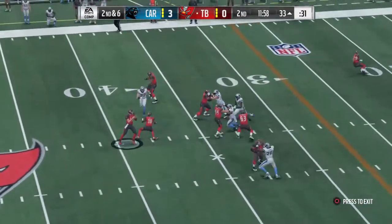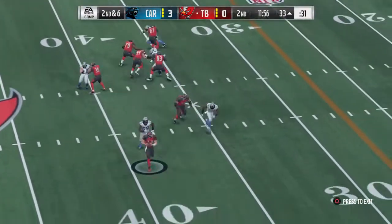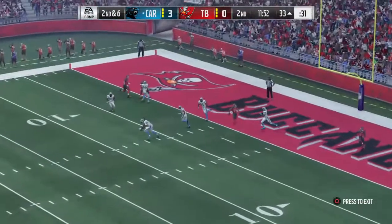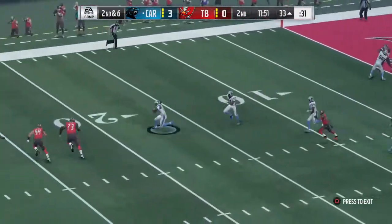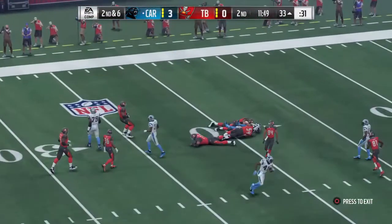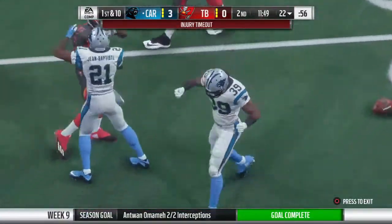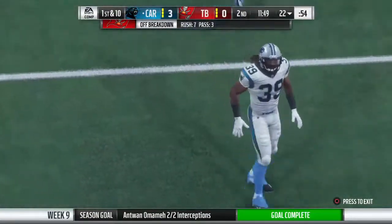On play action, they'll throw. Oh, you saw that one coming. It's intercepted. Throwing back across his body. Picked off inside the 10. And this one will be brought back to the 22.